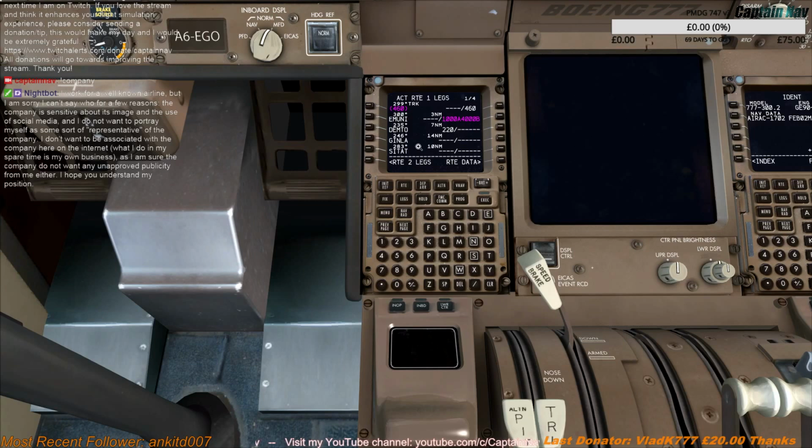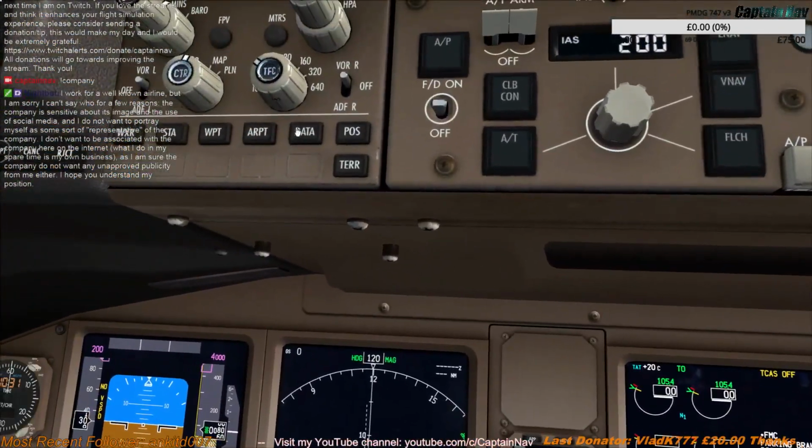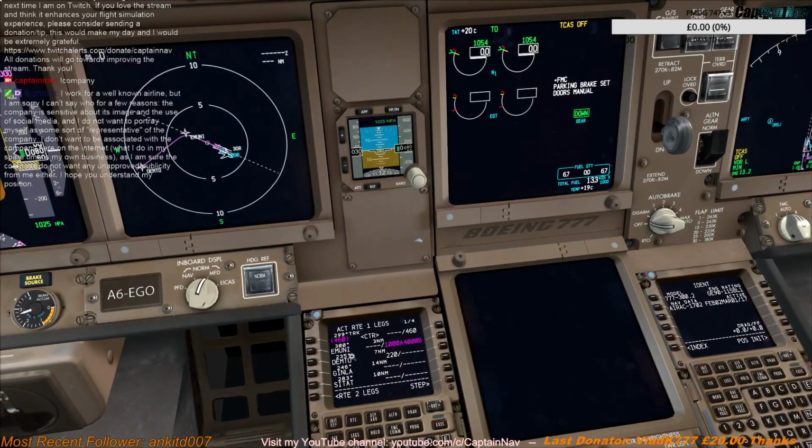And we go on the legs page, have a look at the legs page and the ND, see if everything makes sense. So according to the chart, we're supposed to go to that Emuni waypoint, 1000 feet or above, 4000 feet or below. That's all in there.